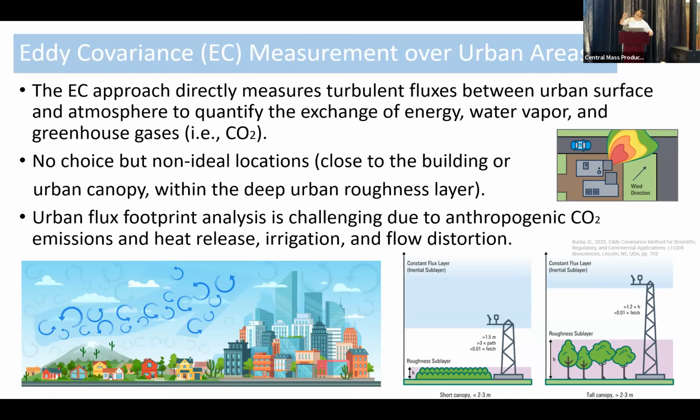We have a very deep urban roughness layer at the surface, and this will cause a lot of issues if we want to get a very accurate estimation of greenhouse gas budgets. It's very easy to find a height for a low canopy at first, but for urban areas, we have very complicated buildings, traffic flows, and people just moving around, so we are trying to catch those signals. It's quite difficult, and those are the disadvantages of urban eddy covariance flux measurement.